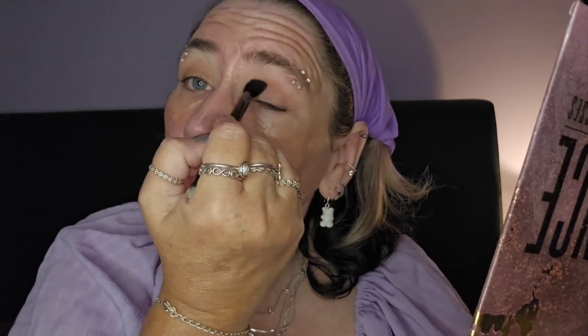So I'm just running that all through my crease like that. Yeah, they're working, aren't they? You're definitely getting colour payoff. So yeah, just do a little bit of a build up on those. Yeah, I like that. Right, I'm going to put that down because I'm going to go in a different colour and I need a fluffier brush.